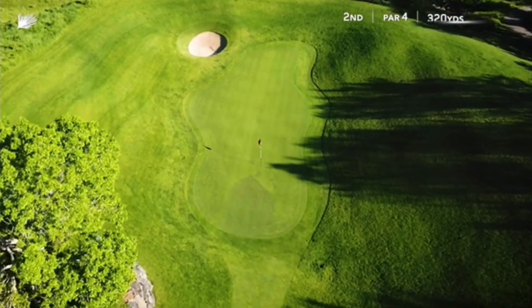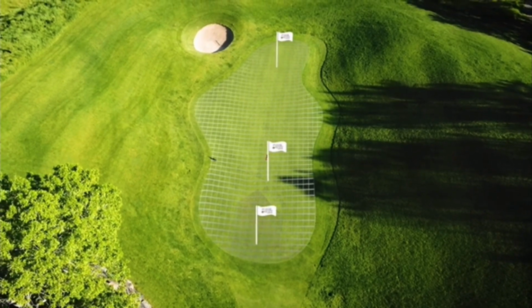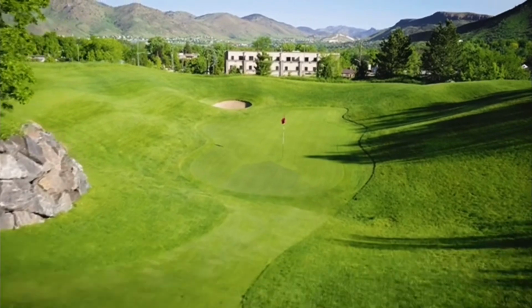The green complex is surrounded by a naturally rising incline, giving it the appearance of a stage, complete with a welcoming slope from the end of the fairway to the front of the green.